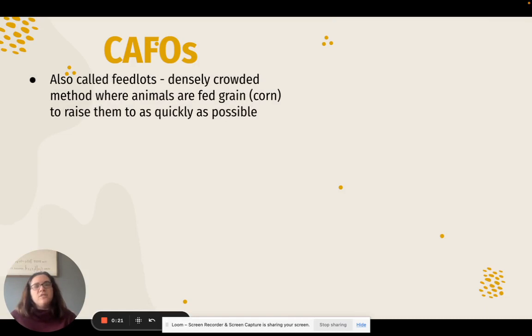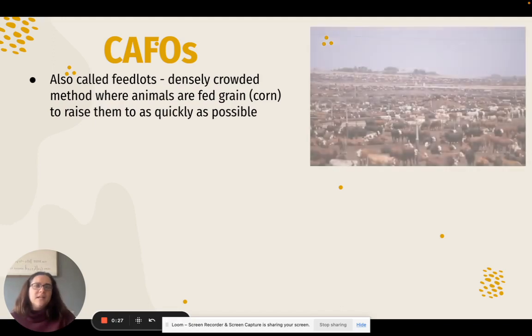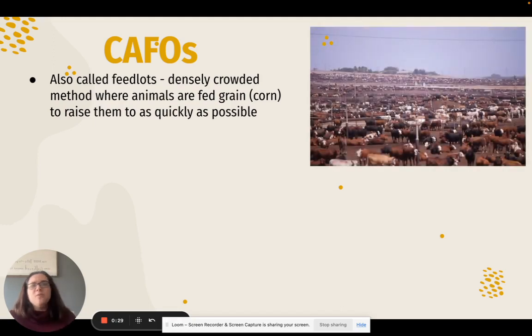So CAFOs stand for Concentrated Animal Feeding Operations. They're more commonly known as feedlots. Basically, it's where we've got a lot of animals living in very close proximity. They're typically fed grain in the form of corn, and the object is to get them raised as quickly as we possibly can so that we can get them to processing.